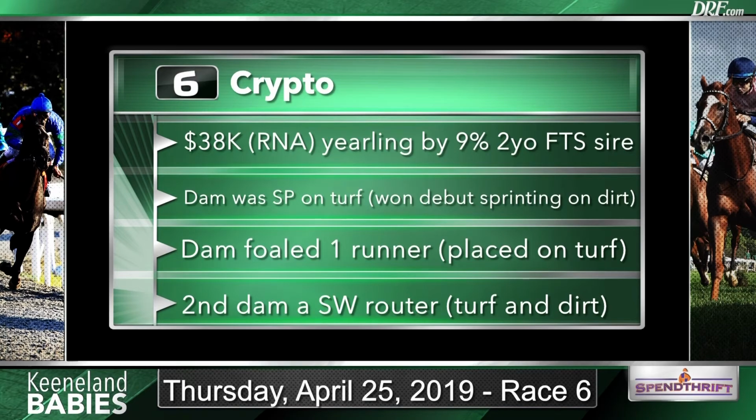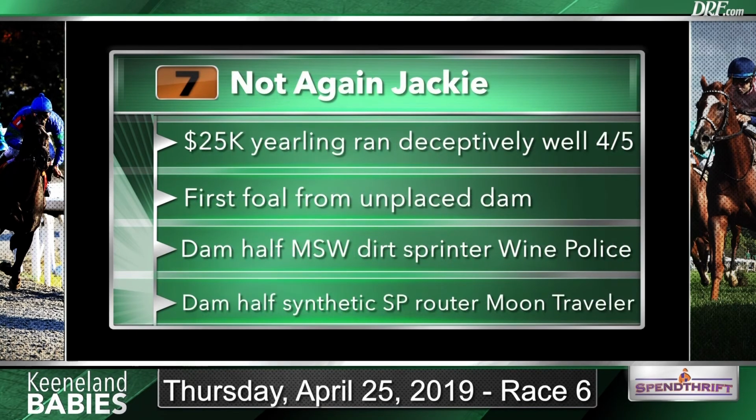The number 7, Not Again Jackie, I thought ran deceptively well in that Lady Pauline race on April the 5th. He was bet down from 12 to 8 to 1 as they went into the gate, and then he broke terribly.